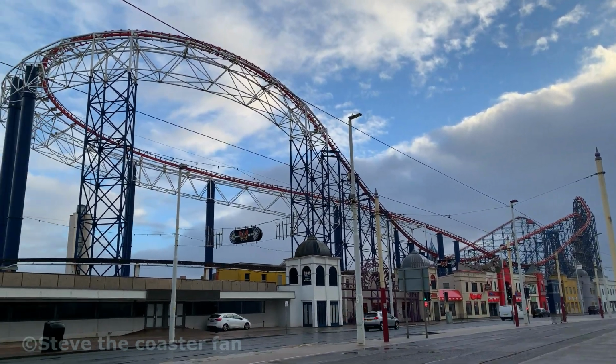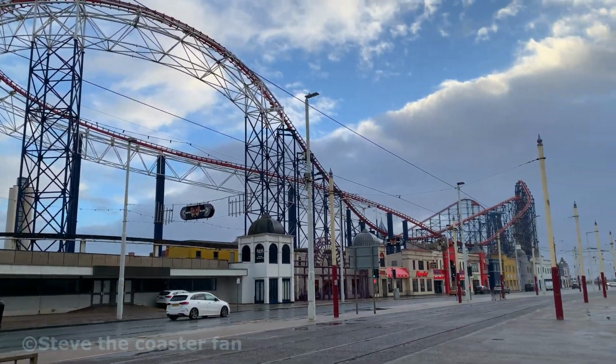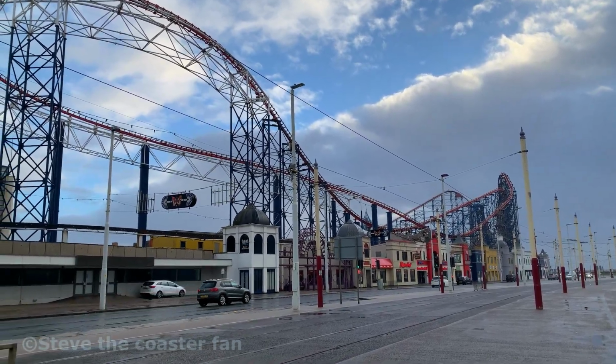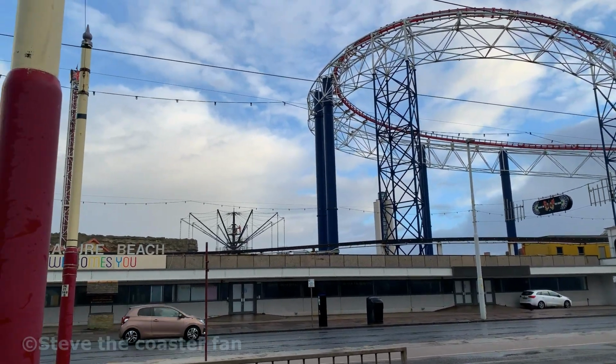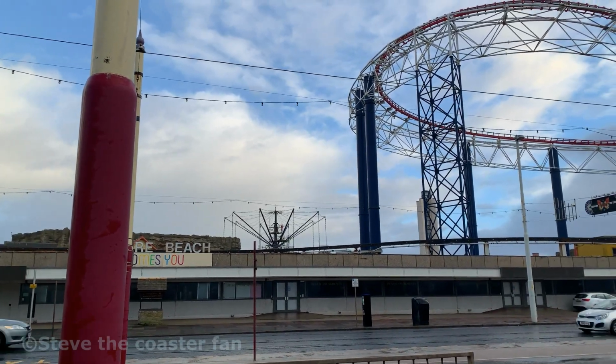But yeah, as you can see, obviously back here at the Pleasure Beach once again for a New Year's first update. So yeah, today's weather, it's wet, it's windy. I don't know if you'll hear me at times, but yeah, we'll see what we can see and we'll crack on with the first video and the first update of 2023.